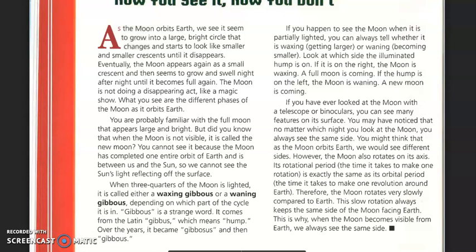When 3/4 of the moon is lighted, it is called either a waxing gibbous or a waning gibbous, depending on which part of the cycle it is in. Gibbous is a strange word. It comes from the Latin gibbus, which means hump. Over the years, it became gibbosus and then gibbous.